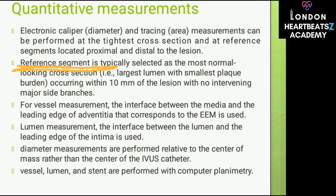Okay, nearby healthy-ish spots. Exactly. When we're measuring the total size of the vessel, we use the interface between the media and the outermost edge of the adventitia. This boundary corresponds to the external elastic membrane, or EEM. EEM for vessel size. Right.